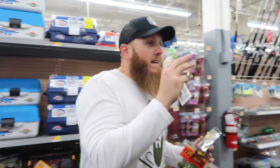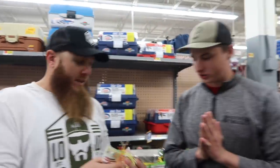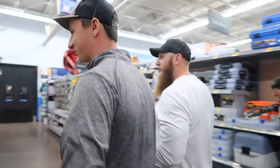We still got $6, though, so I think we need to find the craziest lure in the store for $6. Yeah, I think we're going way too easy on them. We've gone pretty easy on them so far, so we need a $6 lure that's going to be the hardest lure to catch. We're going to the saltwater section, baby. You know what? I think you're right.